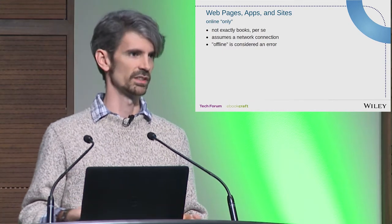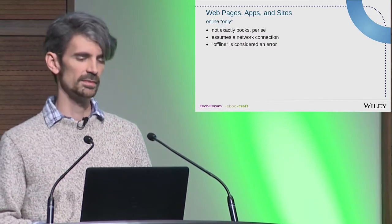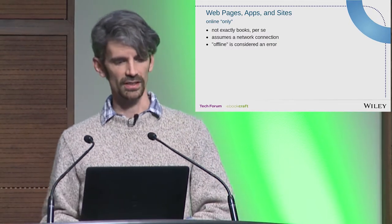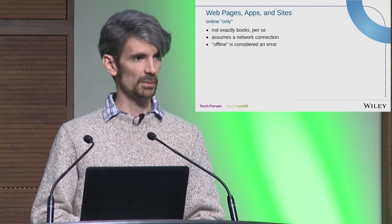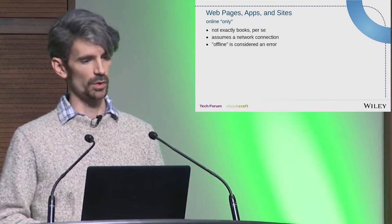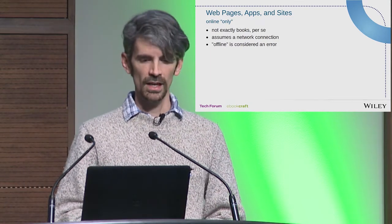Web pages, apps, and sites are only sort of like books. They use the word pages, and that's about where it stops. They jump around and point at each other because hypermedia or hypertext or whichever the hyper words you like. They're not exactly books, but they probably could be. That's the theory. And they assume a network connection 9 times out of 10.